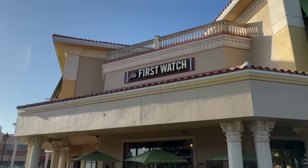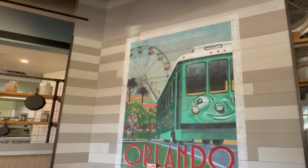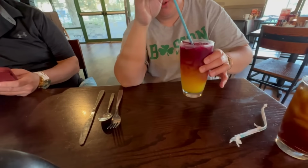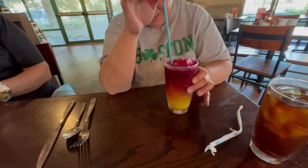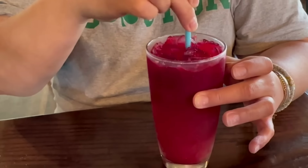Absolutely. Next morning, need some breakfast on the way home. Let's stop at First Watch. So we're here at First Watch in Orlando, and to start my day off, I got a morning meditation juice, which consists of turmeric, ginger, and beets. Anti-inflammatory, right? Immune system boosting, everything you need for another Florida day.